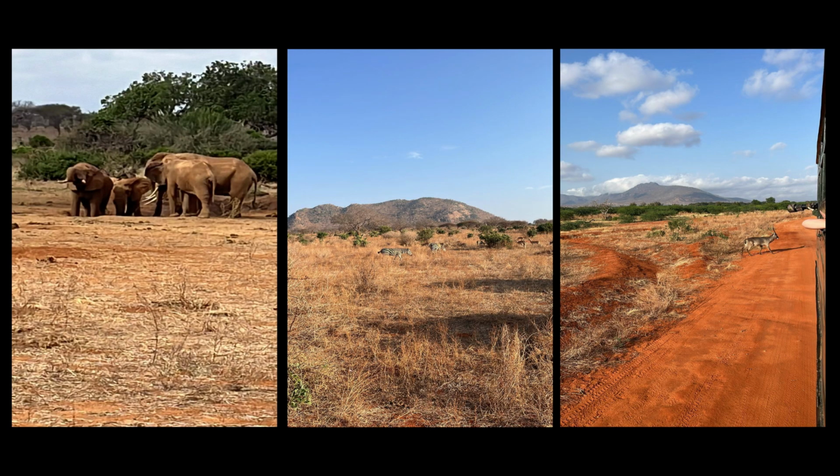And here are safari photos. This was on our final day there. We went into Savo East National Park and spent the day travelling around looking at wildlife. The number of elephants that we saw whilst we were there was amazing.